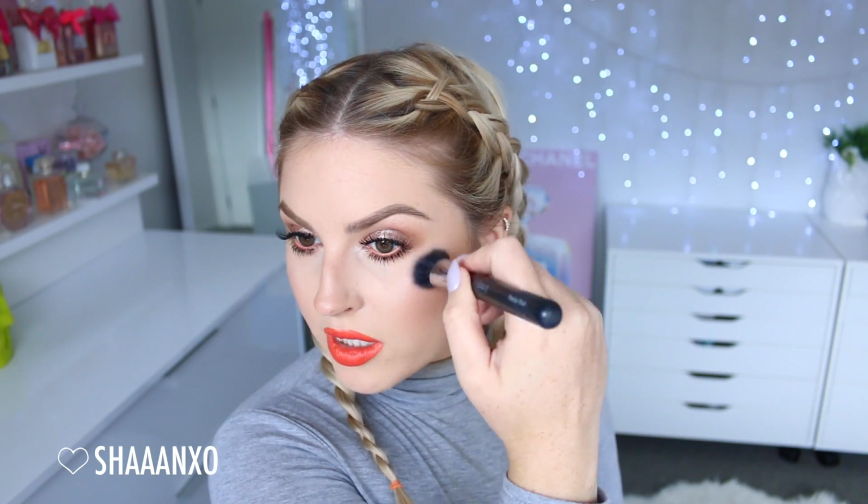Okay, now I've got to find myself a blush. So I think I'll just keep it in theme and do something quite peachy. This is the Essence Blush Up in the shade Heat Wave. So I'm just gonna go on that half. This is a really, really pigmented blush, so I literally took the smallest amount. And I'm just applying that to the apple of my cheek and bringing it back.